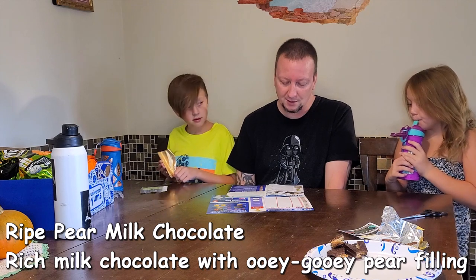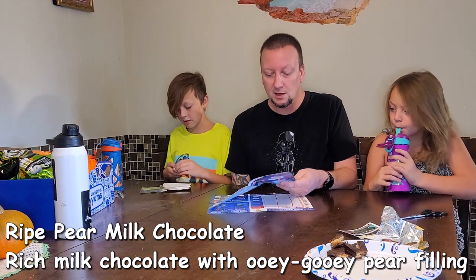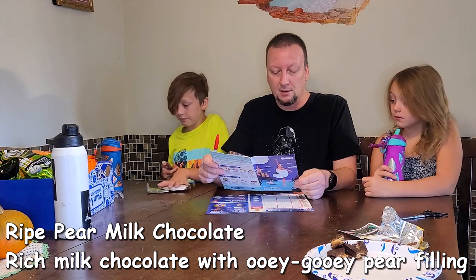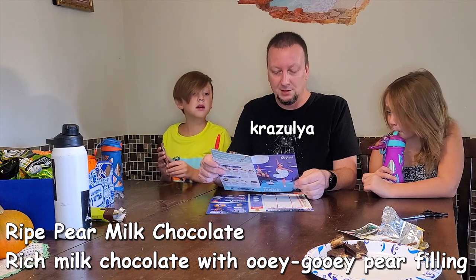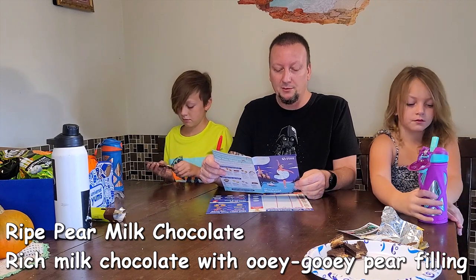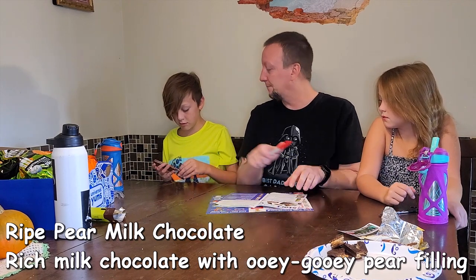No, we're not talking about the sleek wrapper or even the delicious looking chocolate. We're talking about the pear filling. You see, Russia is home to an extra sweet, highly sought after pear known as the Krasulya, which literally translates to beauty. So what are you waiting for? It's not every day you get to take a bite of beauty, especially enrobed in luscious Russian milk chocolate.